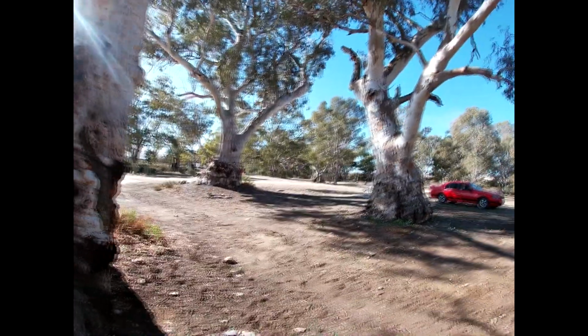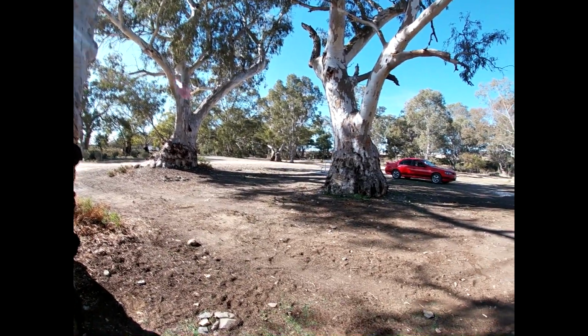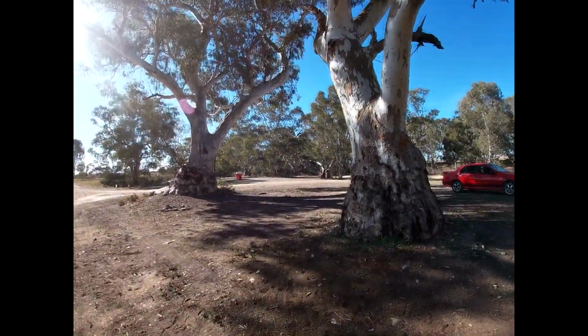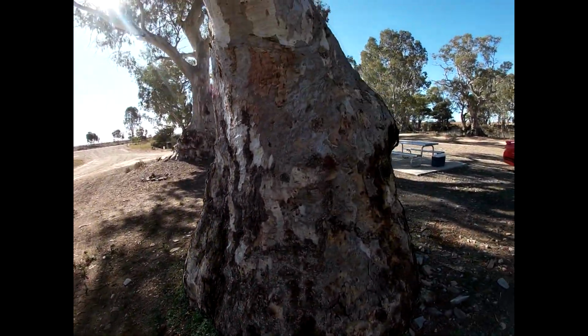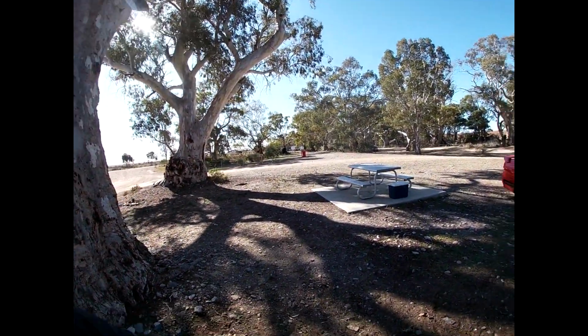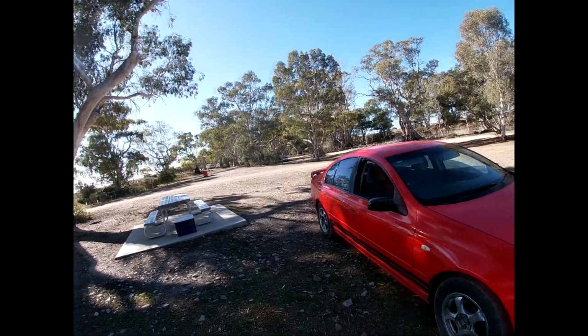You can camp down here. You got to pay a fee to camp your caravan and stay overnight and that sort of thing. But look at those majestic gums, man. They're everywhere. Majestic gums everywhere. I mean, some of those gums are huge. I'll go down to this other one down here. It's a bit gnarlier.